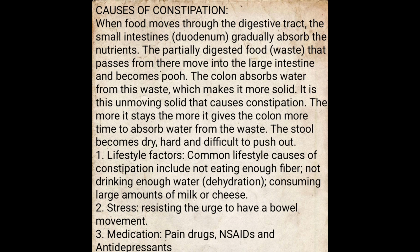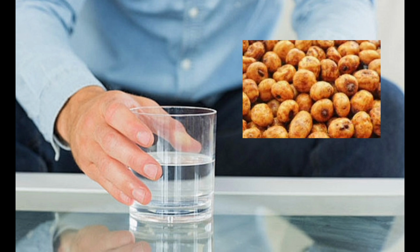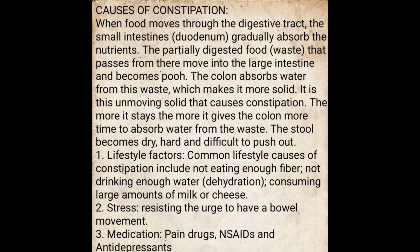Common lifestyle causes of constipation include not eating enough fiber, not drinking enough water, consuming large amounts of milk or cheese, stress, medication, pain drugs, NSAIDs, that is non-steroidal anti-inflammatory drugs, and antidepressant drugs. All these add up to what could cause this simple constipation, that is the stool not moving, staying put.